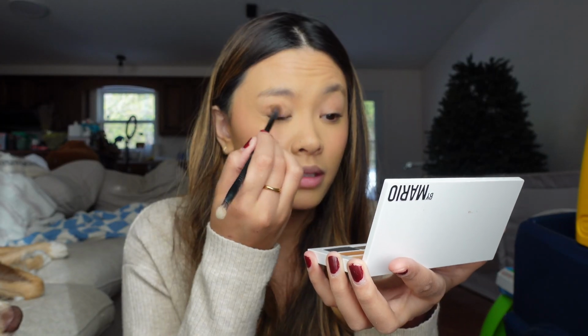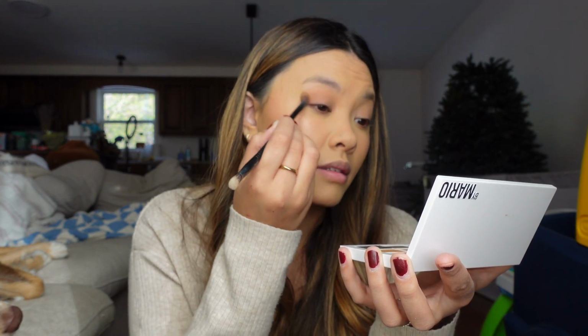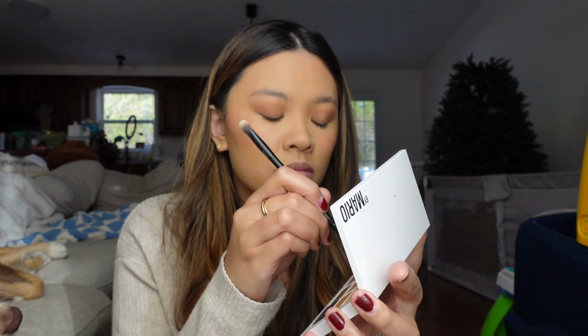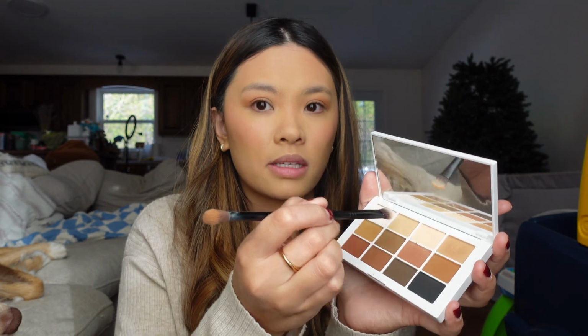But for every day, all I do is, depending on the day, I'll pick a brown tone here and then just put it in my crease. And they blend out so nicely. They don't look chalky. And then I just take one of these lighter colors, actually mix these two a lot, and just put that on my lid, just to brighten up my eyes. That's it.